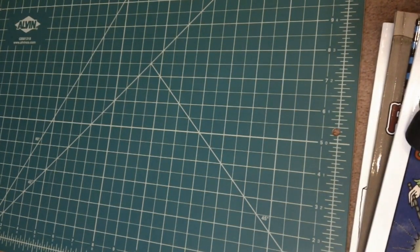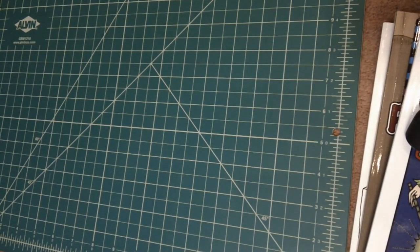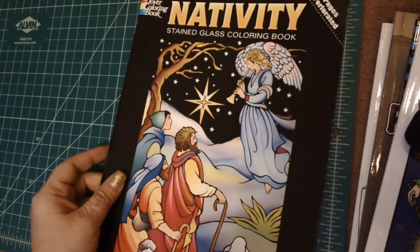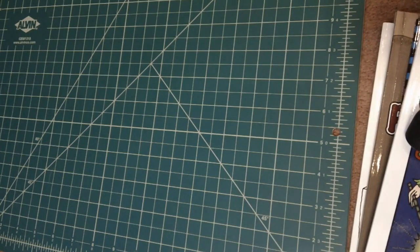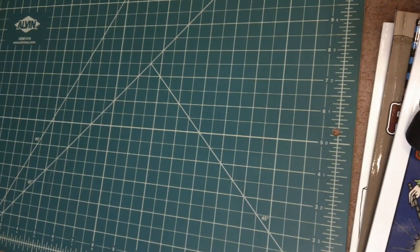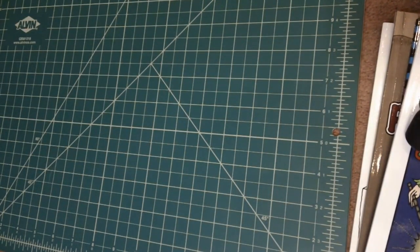Okay, then I have Princess Leonora. This one's a fairly new one I got too. Then I have Nativity. So these are different nativity scenes, like from the Christmas story. Then we have Garden Fairies. I really like these stained glass coloring books. I really do. Then we have Butterfly Fairies. Then we have Magical Unicorns.